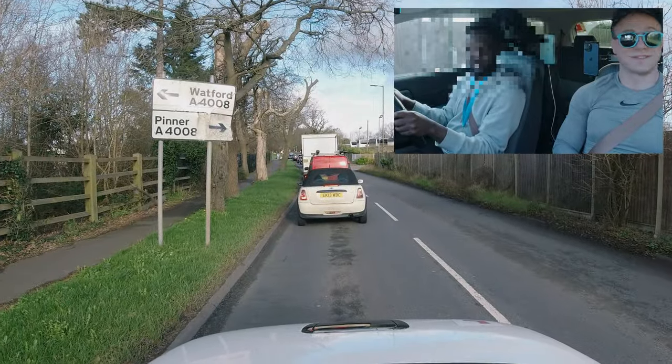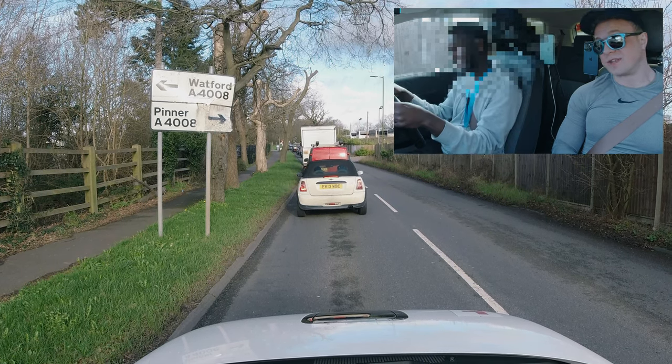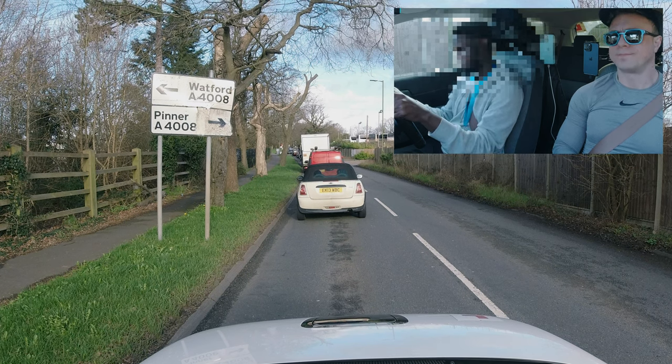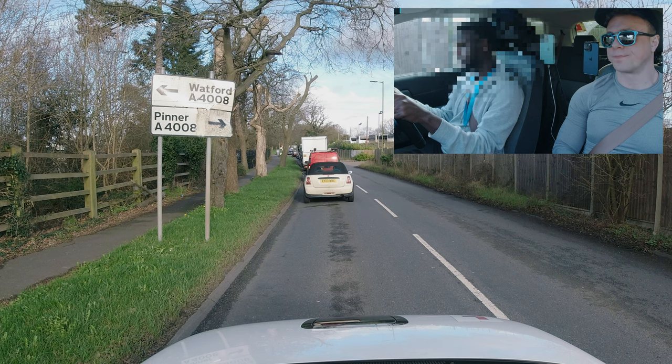More roadworks. Love Pinner so much, it's very nice. It's calm, you know. I've always got that calm feeling when I'm in Pinner.